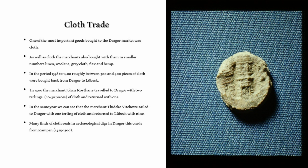And as well as cloth, the merchants also brought with them, in smaller numbers, linen, woolens, grey cloth, flax and hemp. And in this time period, 1398 to 1400, in the records, there's roughly between 300 to 400 pieces of cloth brought back from Drahwa to Lübeck. So, for example, you see in 1400, the merchant Johann Cotain travelled to Drahwa with 2 turlings or 20 to 30 pieces of cloth and returned with 1. So obviously he must have sold some.